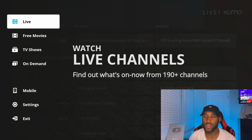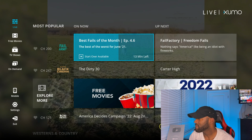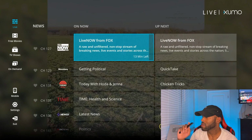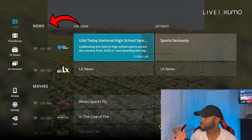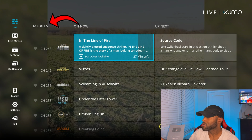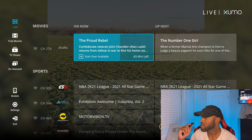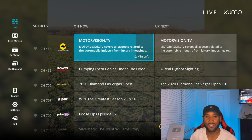All right, so for starters, we're gonna start under the live section. It says here, watch live channels. If we click on the live section, I can scroll down here and it gives you a range. Also, if you notice, the top column changes. So this one is set to movies right here, but if I continue to go down, you'll see how it changes from movies to sports. So you have all your sports in here as well.